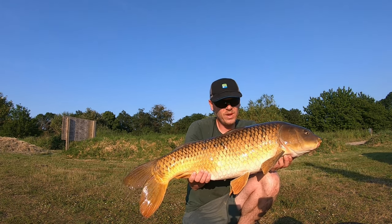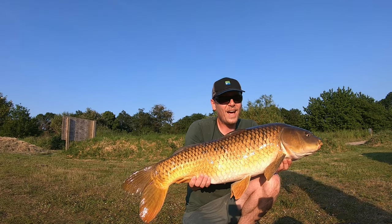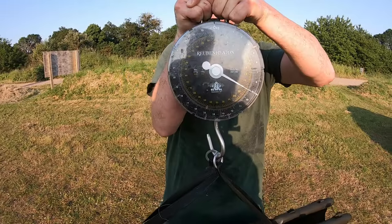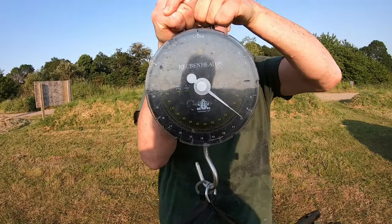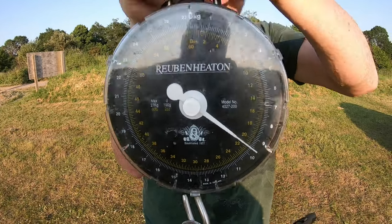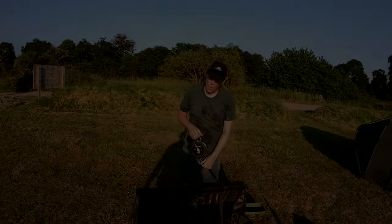But I'm going to get some stills of it now, get it put back. What a result. Wade. Ready? Lift. Okay, yeah, I was wrong. 22. Yeah, it's 22. 22 pound, mate. If that wasn't spawned, 23, 24.